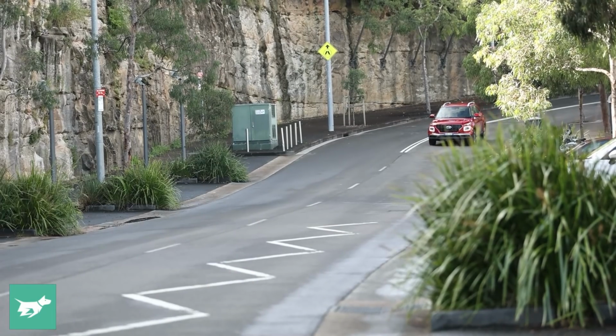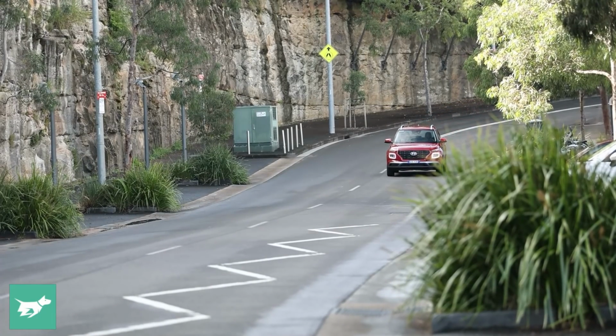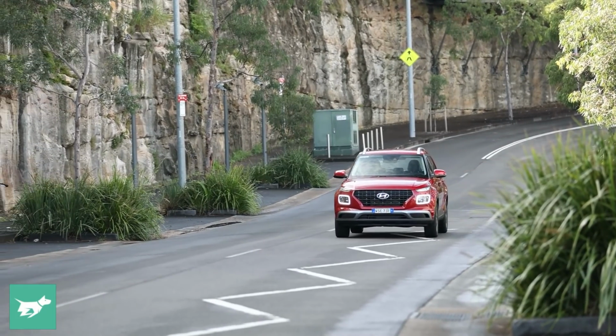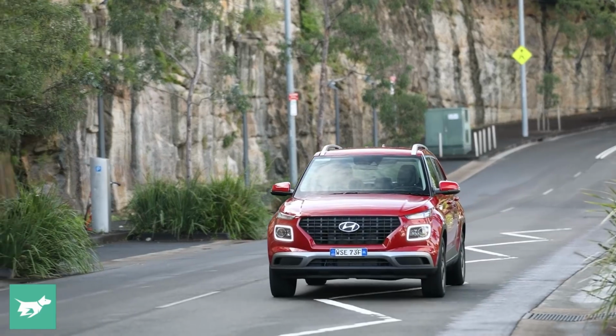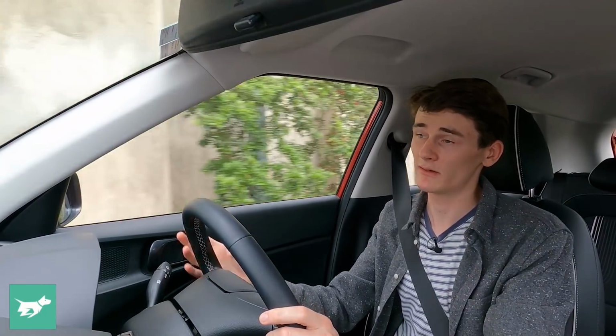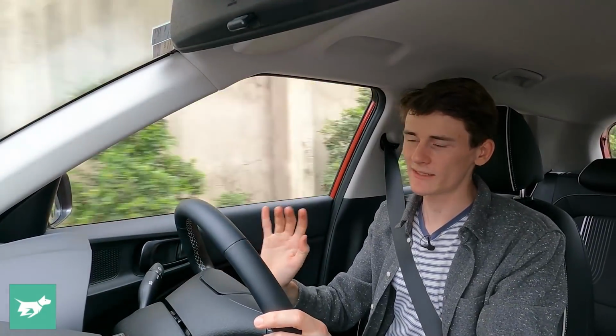So the Venue is fairly well equipped for this end of the market at least. You've got AEB with pedestrian and cyclist detection. You've got lane keep assist, which turns on every time you turn on the vehicle. It doesn't work too well at lower speeds, but once you get a bit of pace on, it's fine and does a good job. You don't get adaptive cruise control on any grade though, which is a little bit of a shame, but personally I'm a fan of normal cruise control anyway, so it doesn't bother me hugely.